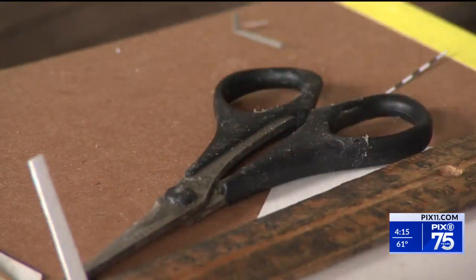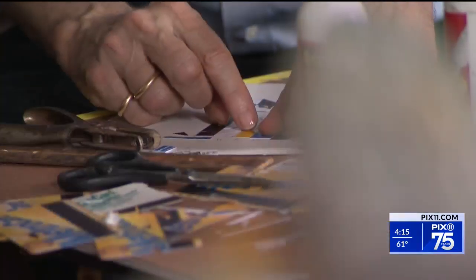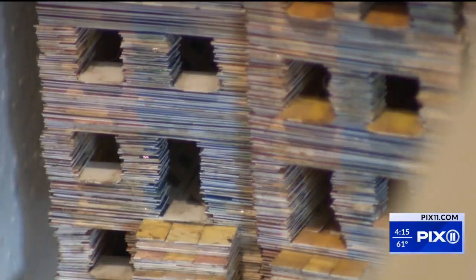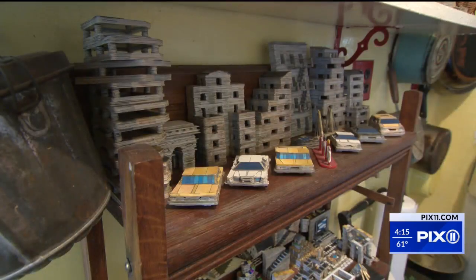I sort of became a human 3D printer. I would just build up, layer by layer. And then I began making objects, actual buildings, cars.